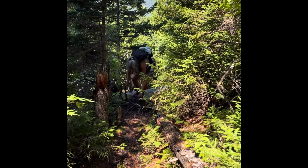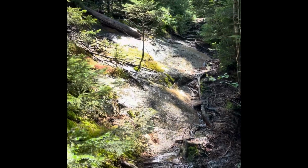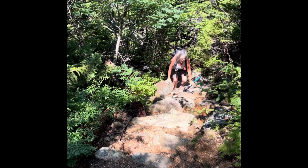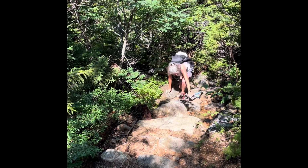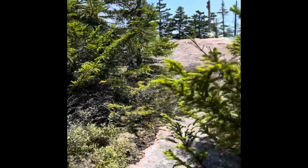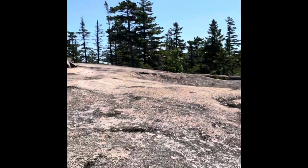We don't love it. Alright, so we're going. This doesn't look as bad, and then it looks like this is a definite rock scramble, and I definitely say this is on the edge of my comfort zone. And it's not so much coming up it. I can't stop thinking about coming down it. Alright, we made it. Whew. I will not say it was easy.